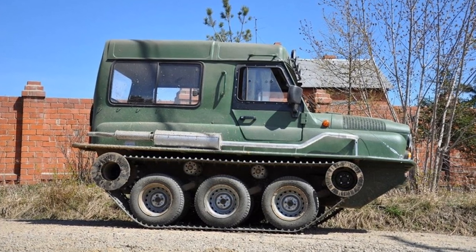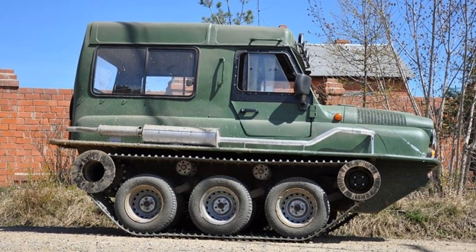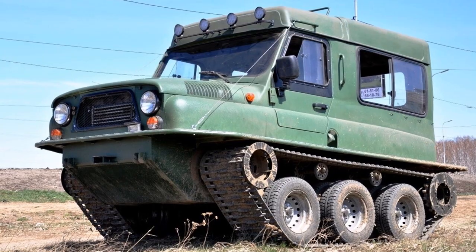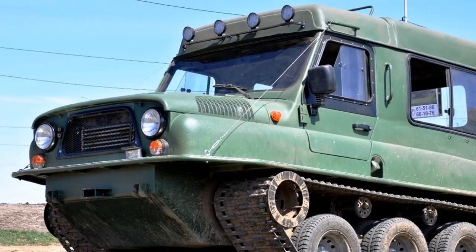This tracked all-terrain vehicle based on the UAZ-469 was built in 2016 in Irkutsk by Vladimir Anatolyevich Vologdin. The construction of the all-terrain vehicle took more than a year and a half. Under the hood housed a 2-liter diesel engine from Mazda. The automatic transmission is also from Mazda.